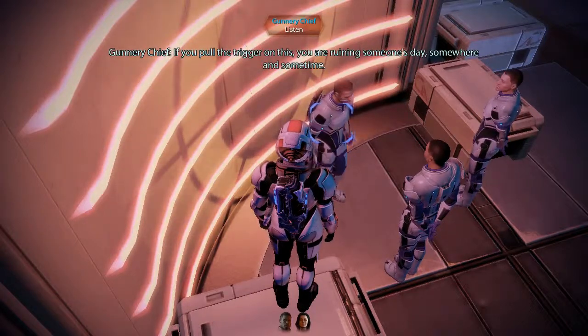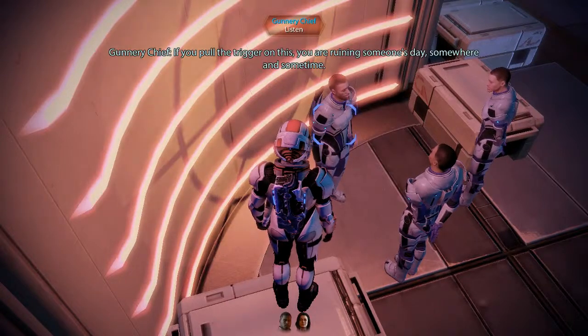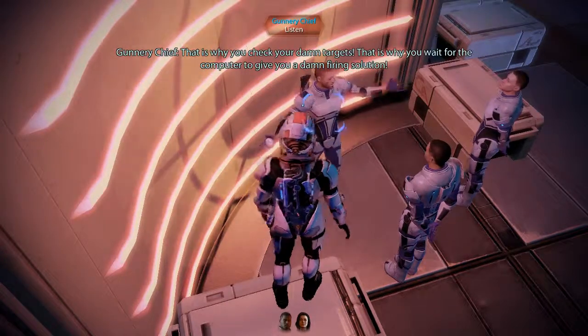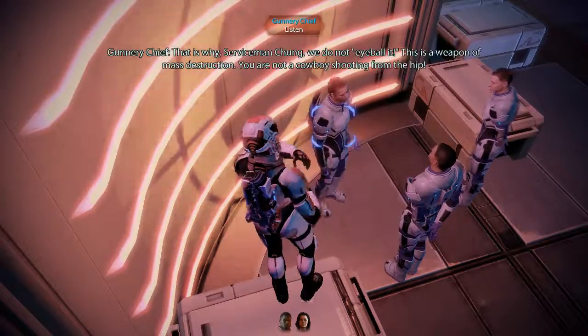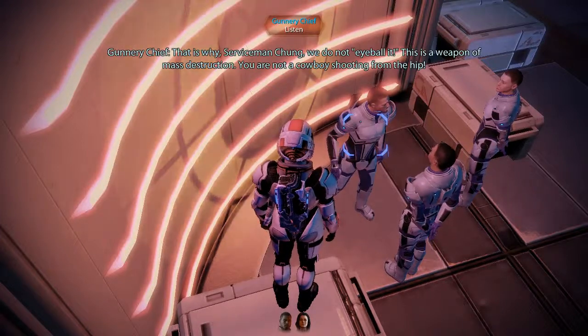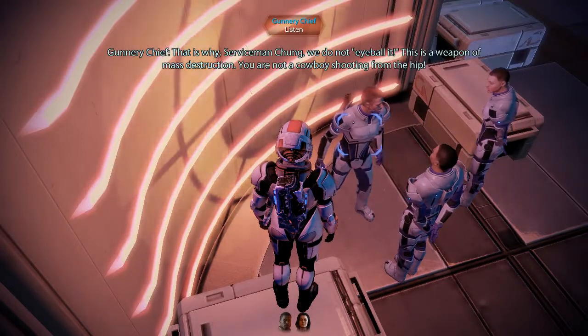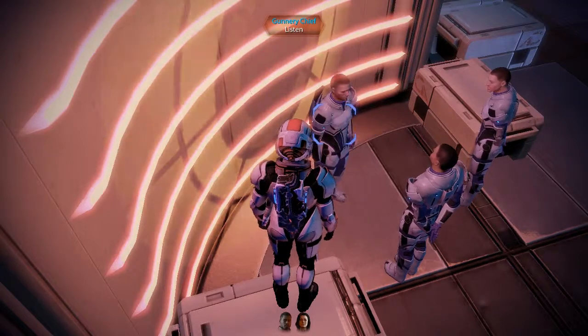If you pull the trigger on this, you are ruining someone's day, somewhere and sometime. That is why you check your damn targets. That is why you wait for the computer to give you a damn firing solution. That is why, Serviceman Chung, we do not eyeball it. This is a weapon of mass destruction. You are not a cowboy shooting from the hip. Sir, yes, sir!